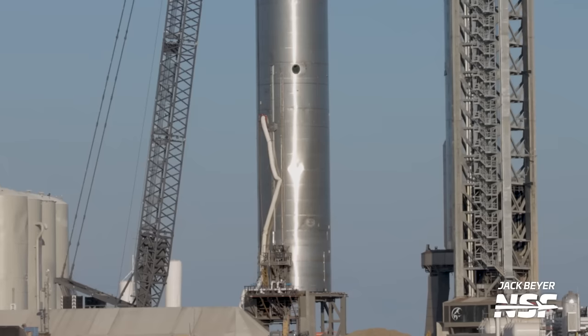This phenomenon is particularly noticeable when ships are not pressurized, such as those with open tanks. They tend to develop these dents, but once pressure is reintroduced, they return to a smooth surface. If you're eager for more booster-related updates, you're in for a treat.